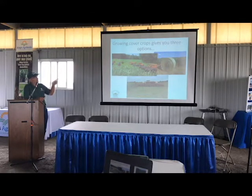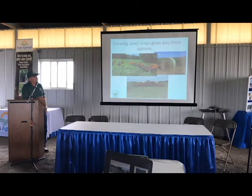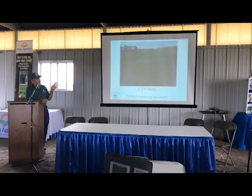Then the one on your far right, you can make forage off of this. If there's certain species that you use, that works also very well. And of course, then the one on the bottom is the one that I'm more familiar with, planting into standing rye. I think Heidi mentioned a little bit about the nitrogen consideration that you need to give when you're planting into living cover crop.